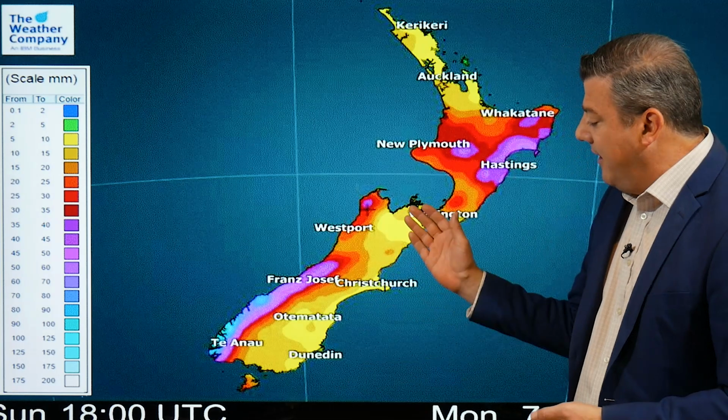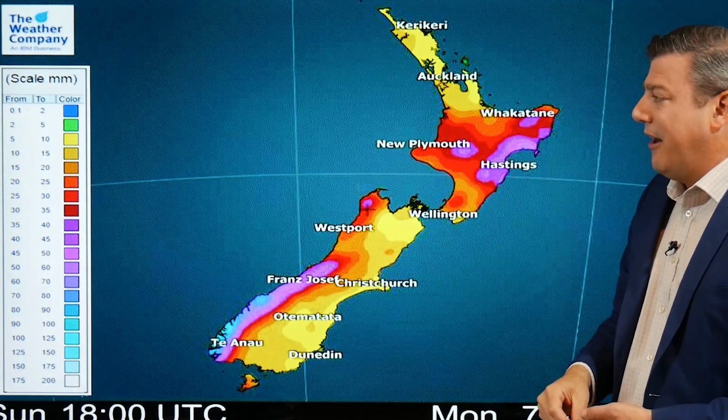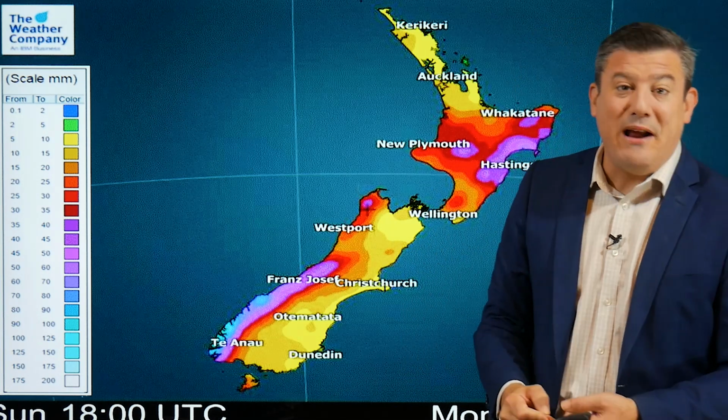And in the South Island, it's a little bit like the north. You've got the whole eastern side in that 5 to 15 millimetre mark, and then on the western side, you've got similar to the eastern part of the North Island where you're up around that 50 millimetre mark, except for Fiordland. You get over 100. That's why you're a rainforest.